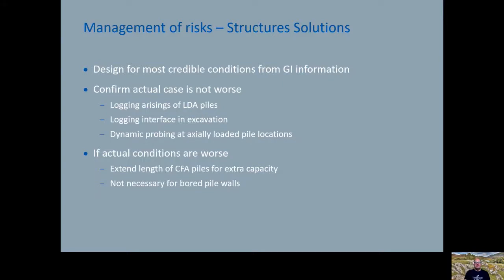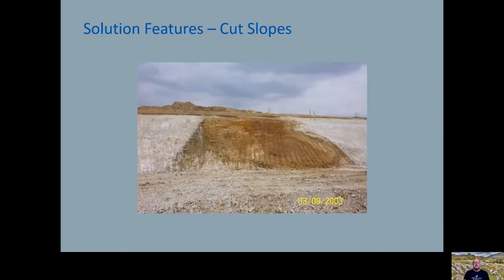So, design for the most credible, and if the conditions were worse, then we had the capacity to extend the CFA piles, and in the event we didn't have to, as the bored pile walls' as encountered conditions were fine. In cut slopes, we'd originally planned to dig them out and replace them with compacted chalk, but actually that's a really difficult operation. So we looked at each individual solution feature in terms of size, and even the biggest one was able to arch and span in section, to leave in situ.